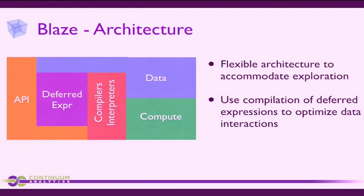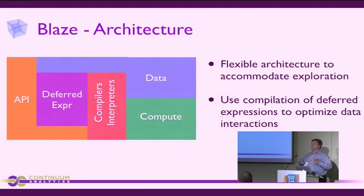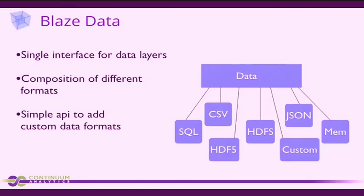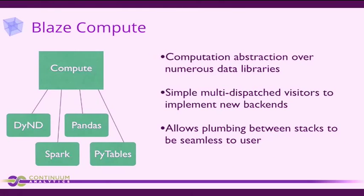The Blaze architecture has an API. It has some fundamental pieces: a deferred expression, a pluggable compute infrastructure, and a pluggable data infrastructure. So it's a flexible architecture that can scale across multiple use cases. Data, for example, can be stored as CSV files, or a collection of JSON files, or HDFS, or HDF5, or just in SQL. You can add your own custom data type. A simple API lets you add it, but then your Python-level expression is common. It's more NumPy-like. You can slice it, you can dice it, you can grab pieces of it. And then you can write a compute graph that refers to part of that data.